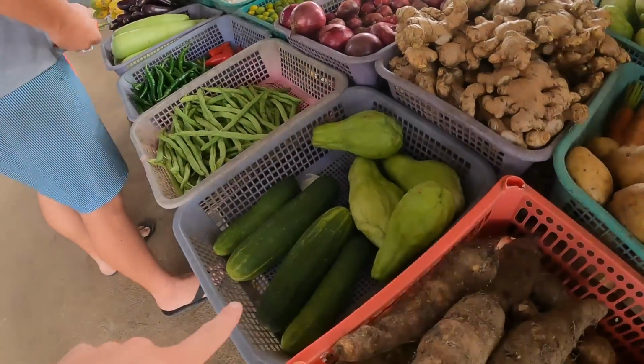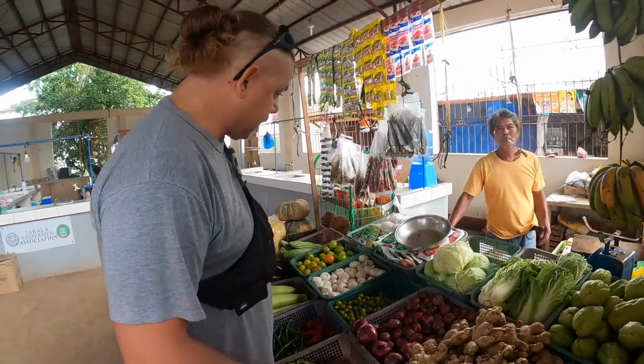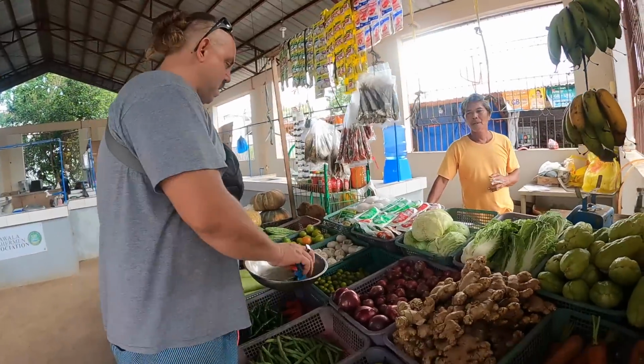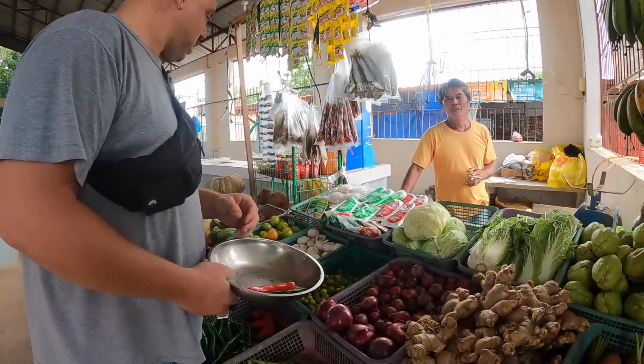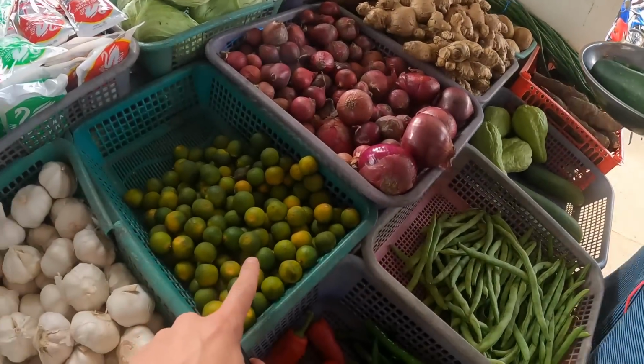The last one I had cucumbers as well. Do you want cucumbers in it? Yeah, I'm gonna do tomatoes, cucumbers, garlic, onions, calamansi.